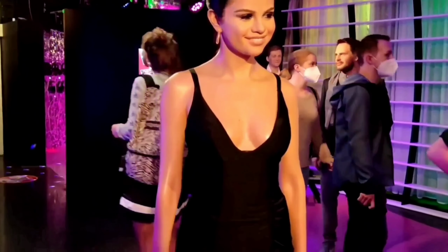The name of the museum is taken from Madame, formerly known as Marie Grosholtz, who was born in Strasbourg, France. Madame was a distinguished French artist famous for manufacturing wax figures. She was brought up with a doctor, Dr. Philippe Curtius, to learn wax production skills. The wax figure of the French writer Voltaire is her best-known production.